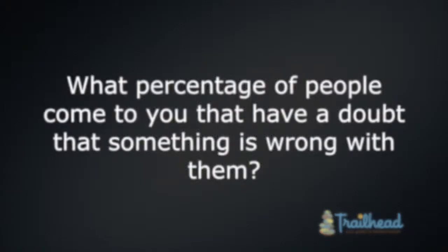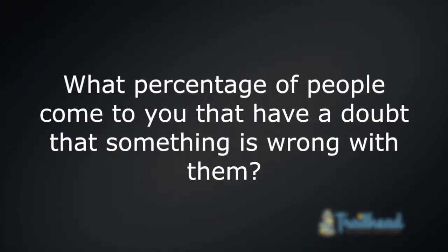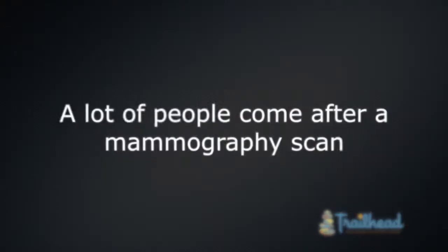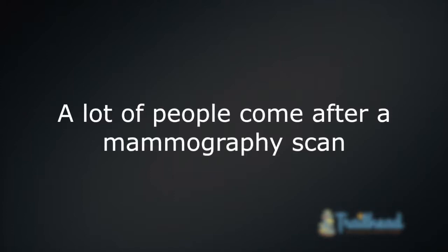What percentage of people come to you that have a doubt that something's wrong with them? People often come in for the peace of mind that you mentioned earlier, Raina, which is they may have had a mammogram and there's something questionable on there and they want to see if they can gather further information. Thermography is for gathering information about what's going on in your body. Okay, that makes sense.